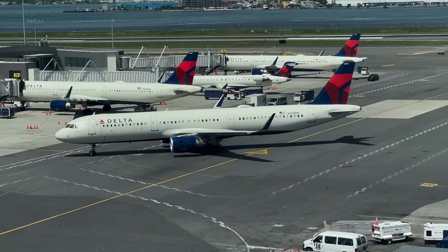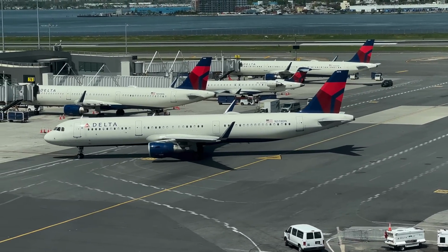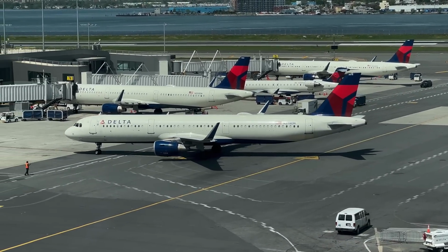This is the side of the airplane I'll be sitting on. It's always nice to see my window from the outside. Soon, I'll be in the cabin looking out.